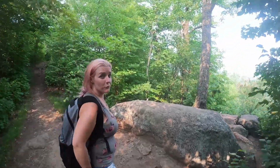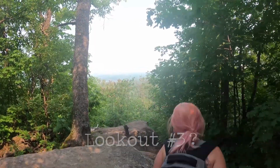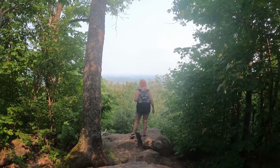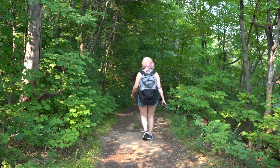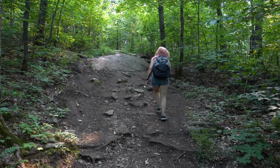We made it to another lookout. We have no idea which one this is, but this one's a good one. This is amazing. This view is absolutely incredible. Now this is a lookout. This is a lookout, a real one. I don't know what we were looking at before, but this is a lookout. So this trail was built during the Great Depression era for relief, and I can see why. It's absolutely gorgeous. A good getaway for everybody.